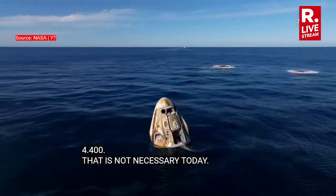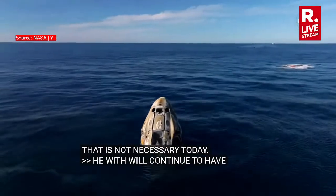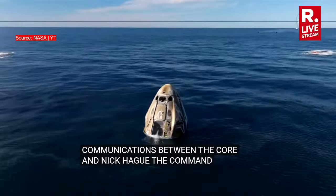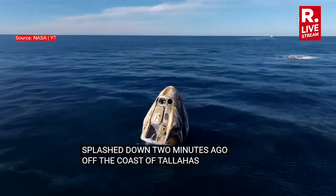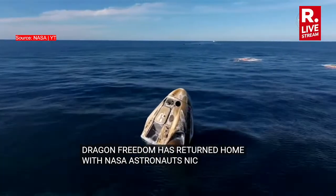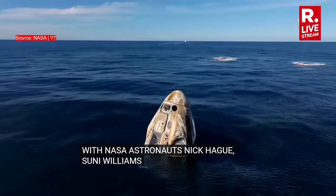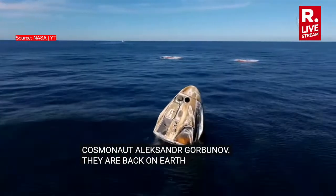So we will continue to have communications between the Corps and Nick Hague, the commander of Crew Dragon Freedom, which just splashed down 2 minutes ago off the coast of Tallahassee, Florida. Dragon Freedom has returned home with NASA astronauts Nick Hague, Sunny Williams, Butch Wilmore, and Roscosmos cosmonaut Alexander Gorbunoff. They're back on Earth after approximately 17 hours of a return journey from space.